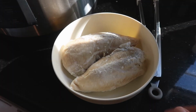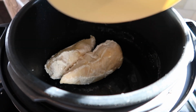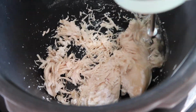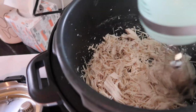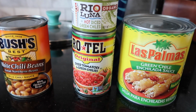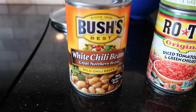With the cooler weather, I was just craving a good soup. So we haven't had white chicken chili in such a long time, but I wanted to show you how I make it. It's really simple. I just put 2 chicken breasts in my Instant Pot and cooked it on high pressure for about 18 minutes. They were frozen. So then I pulled them out, dumped the water, put them back into the Instant Pot and shredded it with a hand mixer. That's the best way to get shredded chicken.